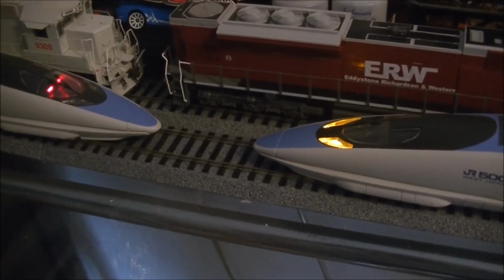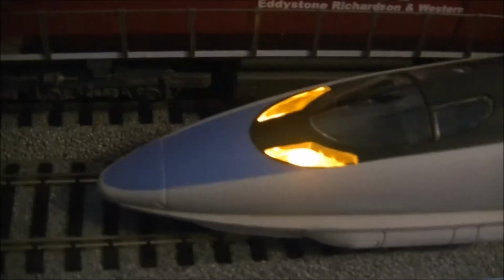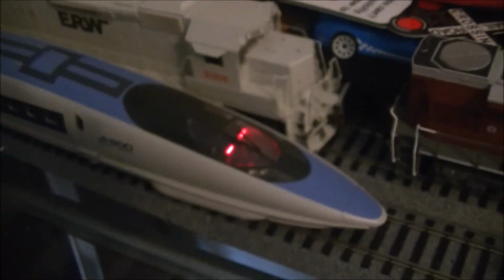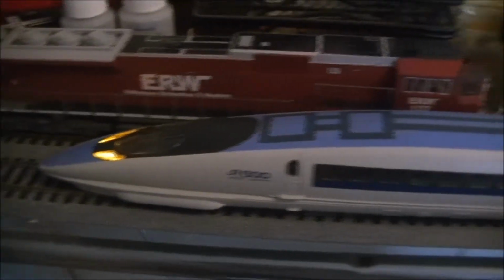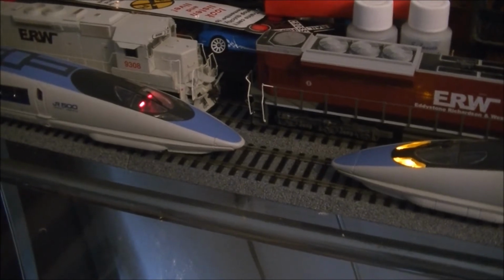OMG, guys. OMG. Look at that. Now, these are early LED lights. I forgot to mention, there is a full interior in there, with the controls and everything. Oh, wow. Wow. This is incredible. I'm going to have to set the track up. I will not feel satisfied if I don't see this run around the track.